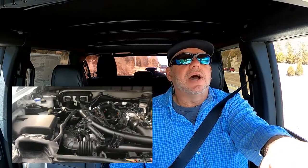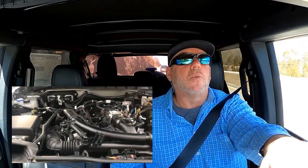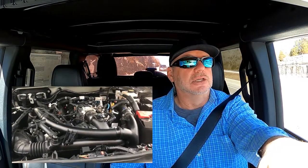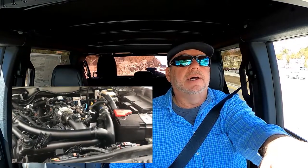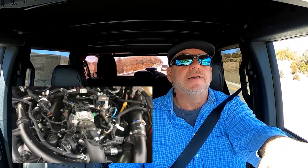As far as everything else goes, the engine's been pretty much flawless. I had one issue. One of the turbo pipes was loose from the factory, so I had a warning on that and took it in, and they tightened it up, and no problems since that at all. Other than that, I have had an oil change, and I'm getting ready to have another one here.